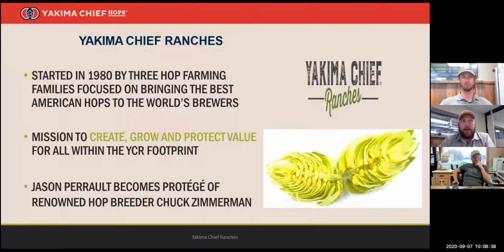It was a time that a lot of farms were being lost or being bought up and acquired by other larger farms, and it wasn't necessarily the most sustainable multi-generational industry that we like to think of it as today. But really, that in the green letters, I think, is the most important thing to key into: a mission to create, grow, and protect value. At the time when most growers were just farming alpha varieties, there was no real creation of value, and it was tough for them to keep value on the farm and to make fair and sustainable returns.